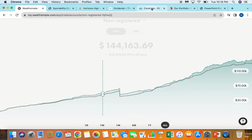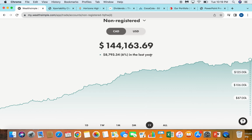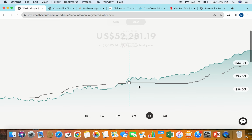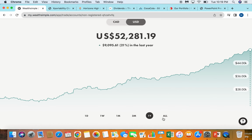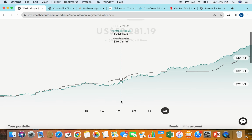First, just looking at the portfolio, super high level before getting into what I'm doing here. All time in my Canadian account, I'm up about 9%. In the last 1 year, up about 6% here. My US portfolio has done a lot better. In the last year, up 21%, all time up 20%. I don't think I've had this account for much over a year.